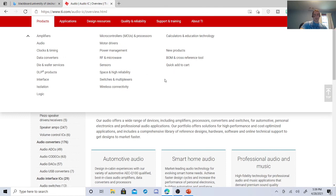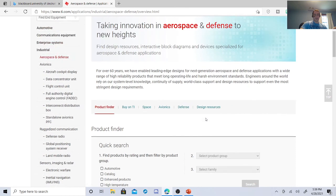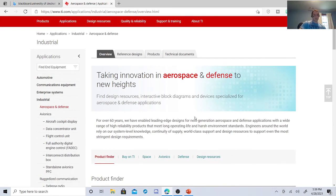It's crazy how many products they have: the microcontrollers and processors, the motor drivers, the data converters. It is crazy how diversified these guys are as a company. Look at this, all this aerospace and defense, they're involved. This is just insane, how well diversified they are.